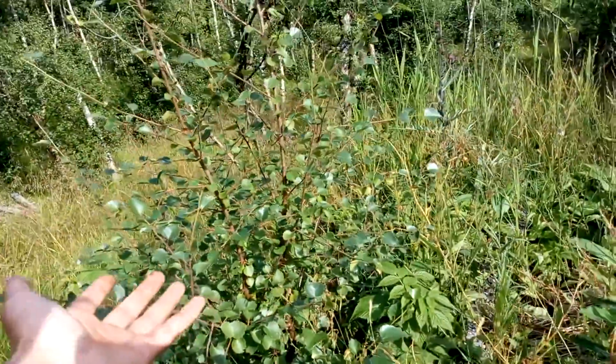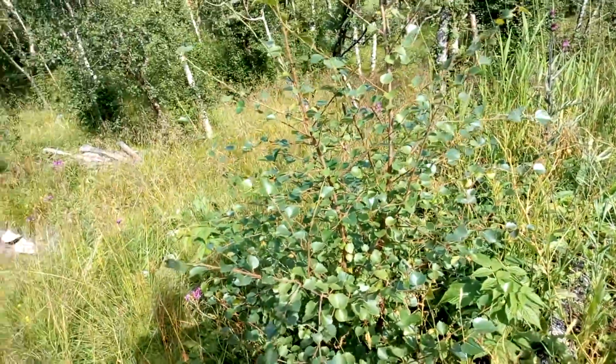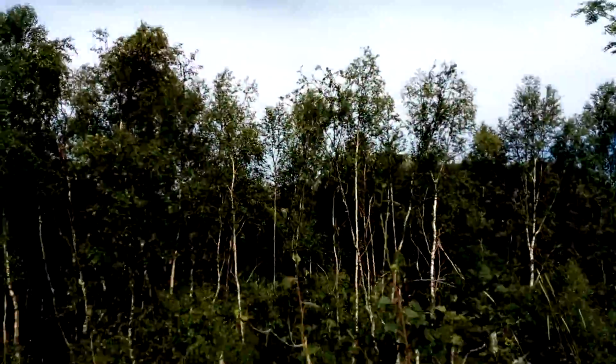This tree, however, has grown amazingly. It wasn't bigger than this, and apart from me taking an occasional piss there, that's quite quick.